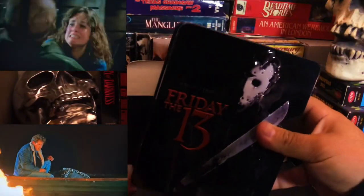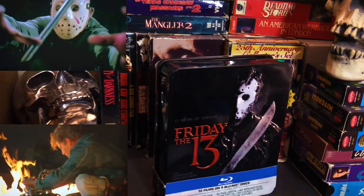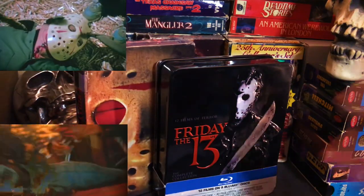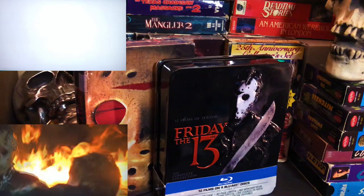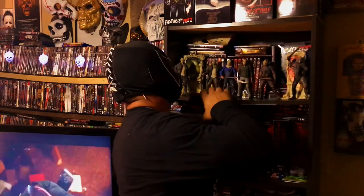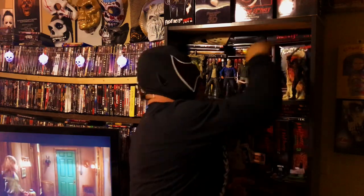This is the ultimate collection of Friday the 13th, matched up with the Crystal Lake to Manhattan collection. Awesome finds at the pawn shop. All right, guys, so I'm gonna hold on to those in the collection. As I said, I'm not sure what I'm gonna do with them. I might end up selling it on eBay, or if I get to 300 subs, I might make that tin one of the prizes, but we'll find out.